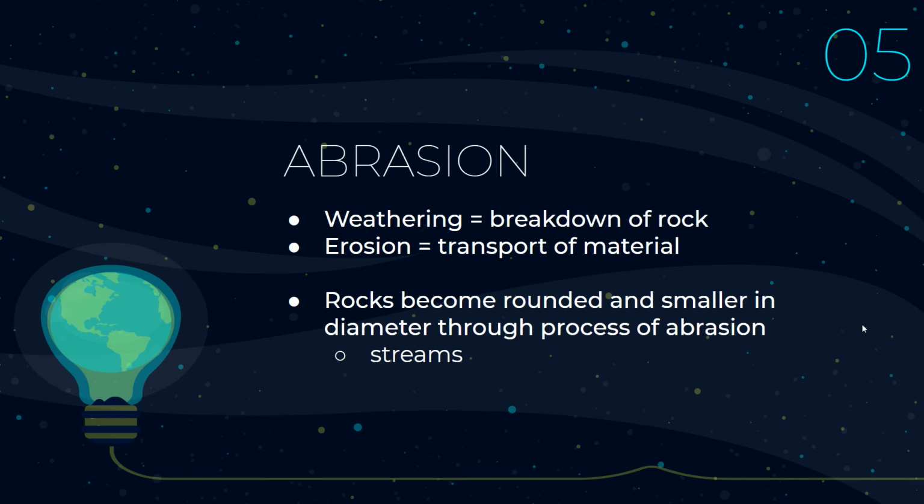And abrasion is a major method of breaking down rocks in the process of transport. So remember, weathering is all about breaking down the rock, and erosion is all about the transport. And there are different ways of doing that that we've discussed. But also remember that abrasion is the process by which rocks become rounded and smaller as they bump into each other and collide with each other. The sharp edges seem to get rounded off, and so it makes nice smooth rocks, which you often find in streams. And so abrasion might be one of those words that pops up in relation to stream transport, weathering, and erosion.